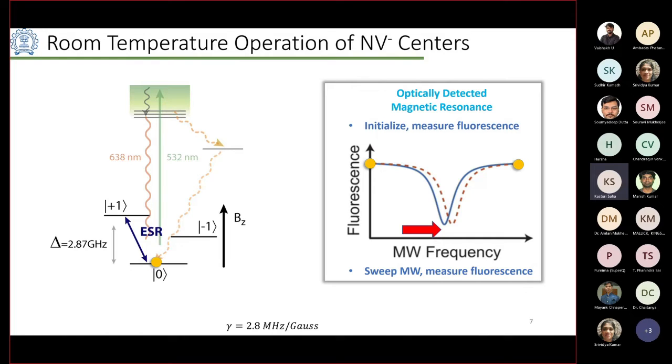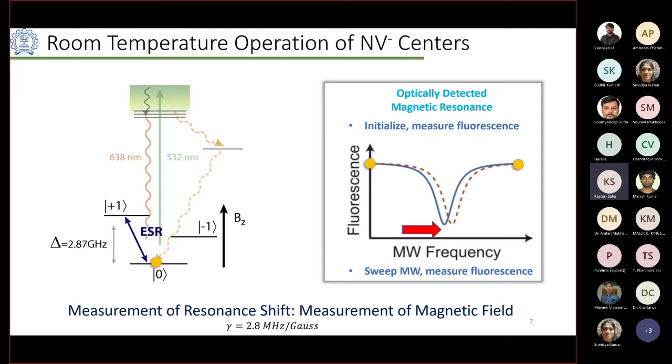We can also know if there is a shift in this Bz field, then these two lines will move, and so you'll see a shift in the resonance frequency, right? That's how we do measurements of any kind of magnetic field, because this is an electron spin, so gamma is very well known. It's 2.8 megahertz per Gauss. So if you can measure this frequency shift, you know very well what the magnetic field is. This is the most basic way in which one can measure magnetic field.